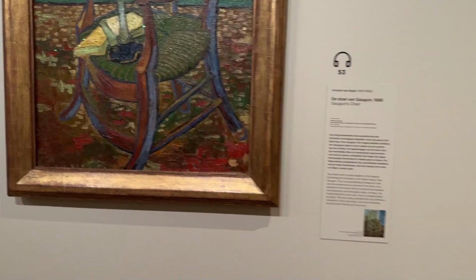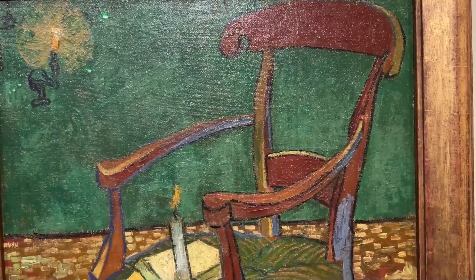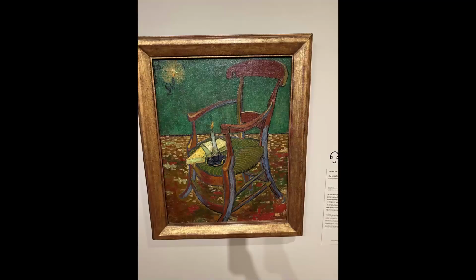Gauguin's chair. So Paul Gauguin painted Van Gogh's chair, and Van Gogh painted Gauguin's chair. And the two chairs explain each other's personality. I don't know what to get from this, but I do like how he painted the carpet especially.